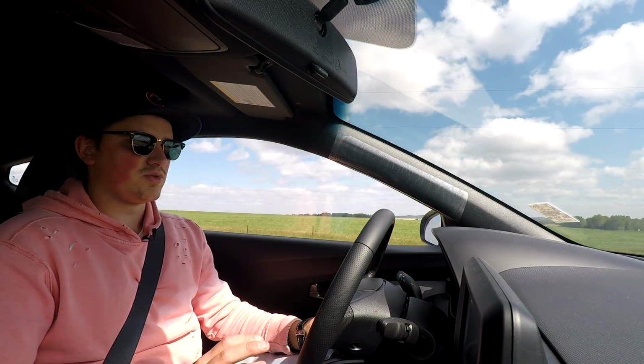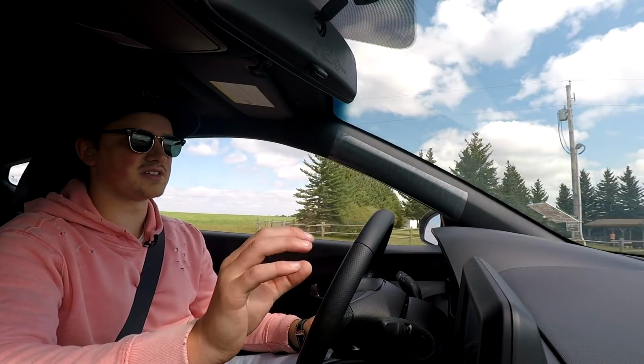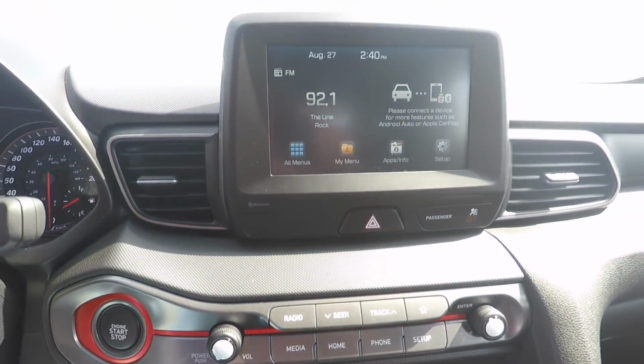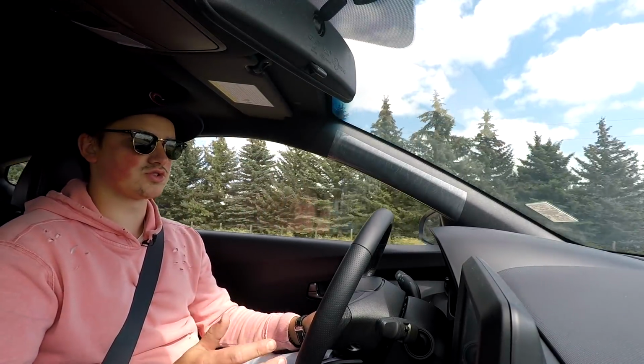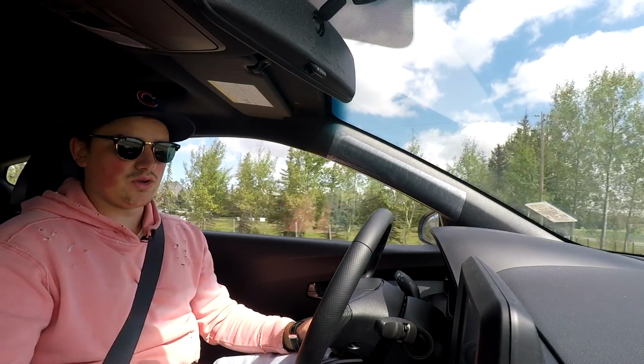So this model that I'm with here doesn't have the 8-inch navigation screen, but it does come with Apple CarPlay, Android Auto. It comes with a sport button, heated seats, heated steering wheel, cruise control, all the stuff you really need. Now, let's talk about the interior quality of the car.